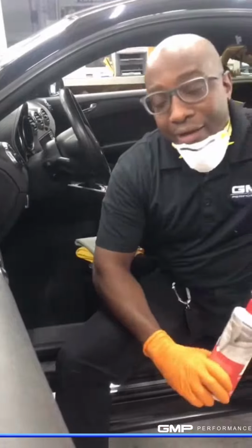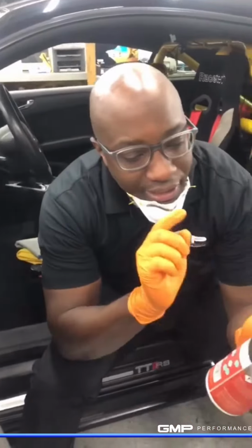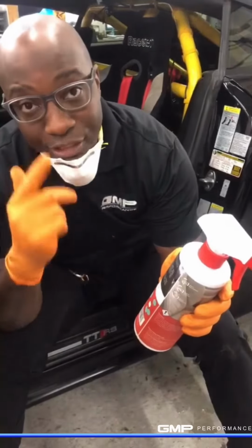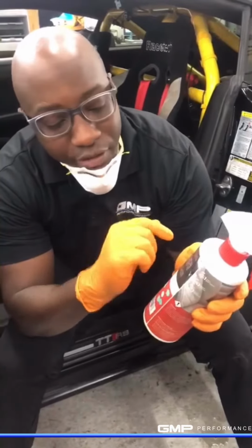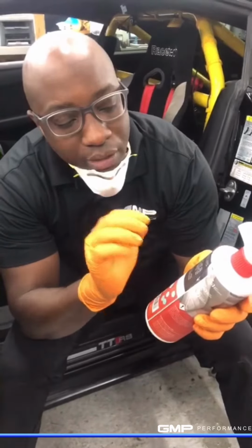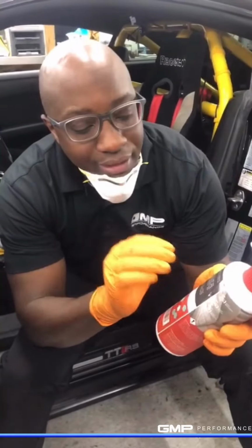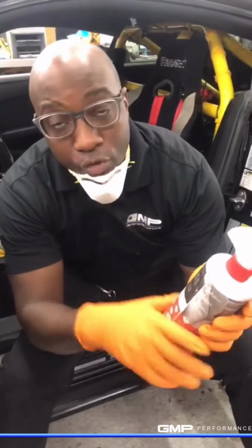And we're gonna add our Tri-Clean. What Tri-Clean is, it is an antibacterial cleaner that actually cleans, disinfects, and deodorizes the whole car. It cleans 99.9% of bacteria, and it also is a true odor remover. It's not a mask. What you'll get is a product that actively reduces the number of microbes in the vehicle.